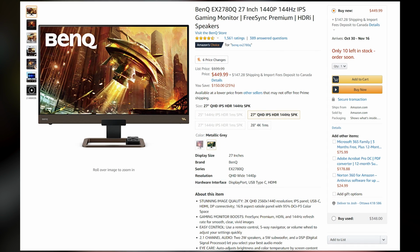I'm not sure what it is in the US. In Canada, it's a little bit cheaper. Well, not cheaper, more expensive. It's normally around $700 Canadian, which I think is probably like $500 USD. Again, I'm in Canada, so keep that in mind.